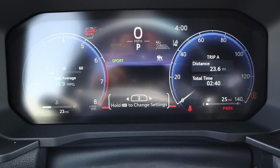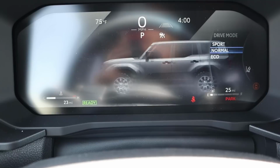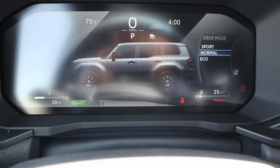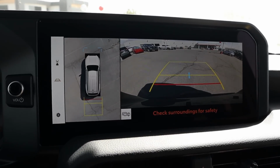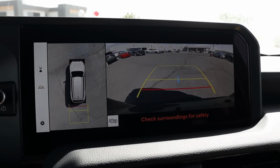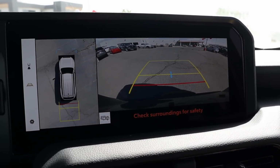And then we do have our drive modes, which will pop up here. Gives you a cool little animation of the Land Cruiser. I don't know. I think that that's pretty fun if you ask me. Now here's a quick look at the camera system, 360, and it does fill in underneath the vehicle. So really good 360 camera system if you ask me.